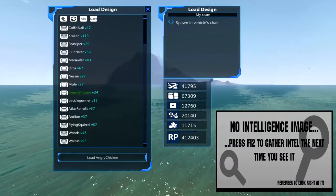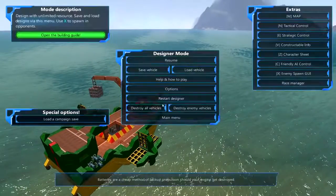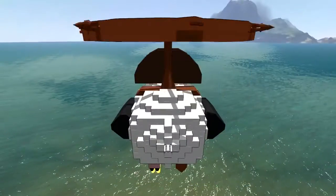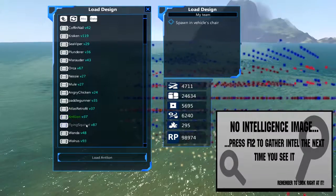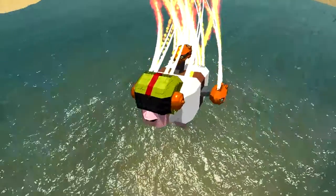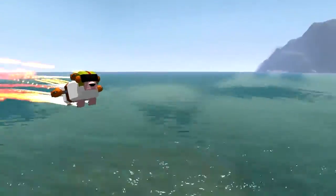They have got a little bit mental with how many they've actually changed. Has the mule changed? Nope, it hasn't. The only reason it has ridiculous colours is because it's using my colour scheme rather than the standard. The Atlas retrofit is just the sheep, which leads us onto the antlion and the flying squirrel, which means the wander is the next thing. The wander once again with the flying sheep, now with the ultimate jetpack thruster sheep.